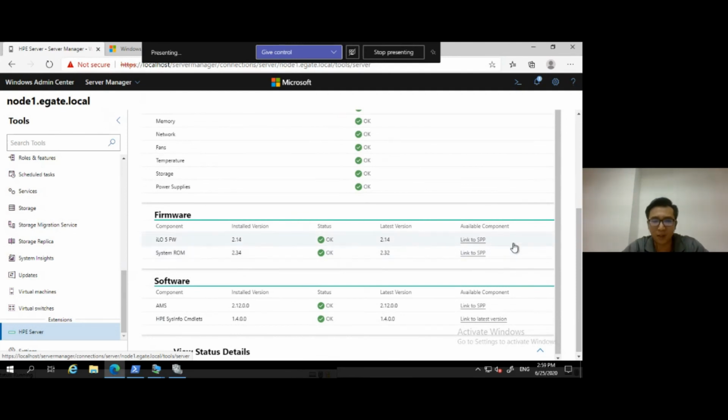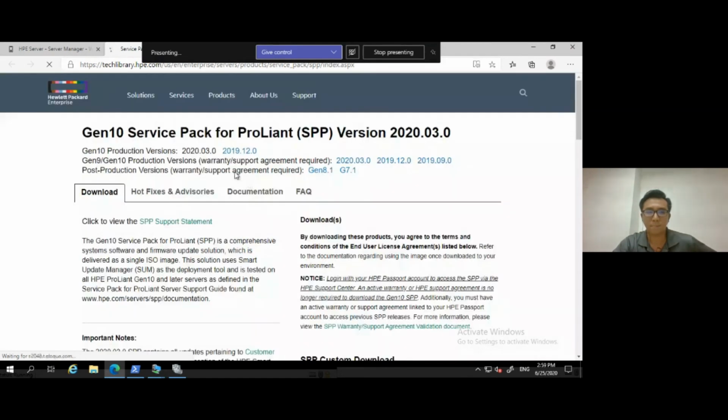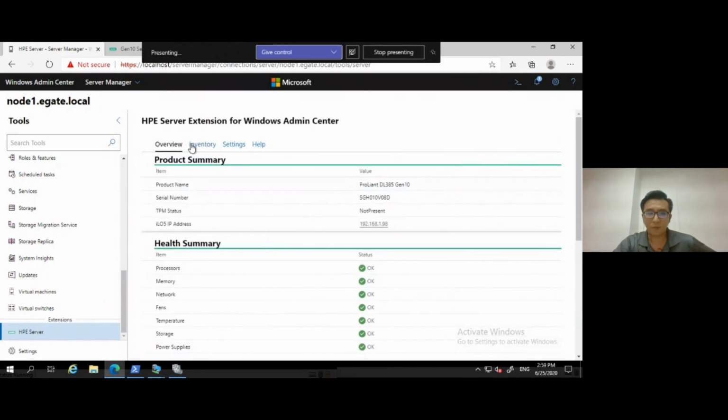One thing I want to tell you about is the firmware. Sometimes we don't really take care of the firmware version, right? But this software will actually tell you: if you are using an old firmware, it will highlight that this firmware is too old and it is recommended to upgrade. And then you will have the link to download the latest firmware and also the information. Then we go to the inventory.